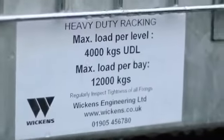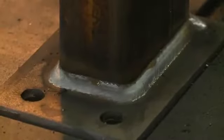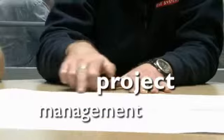The heavy-duty racking is unique because it takes far greater loads than the standard pallet racking that people can buy, for example, off the internet. Every job we do is bespoke to the customer. We get information from them as to what they want to store, how much of the stuff they want to store, and we provide a solution that meets their requirements.